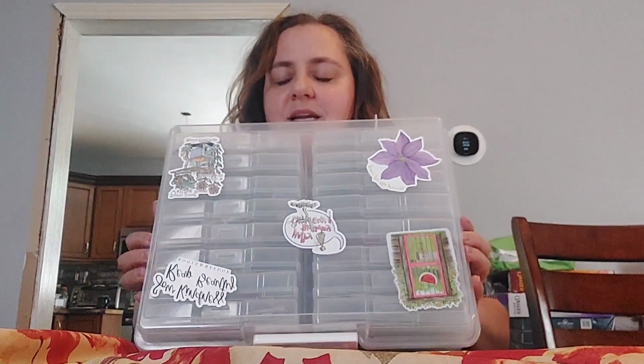2024, so this is super exciting. Thank you guys for coming along with me as I organized my seeds. This is the first time I've had this many seeds that I needed it, but I'm very thankful and blessed to be able to.